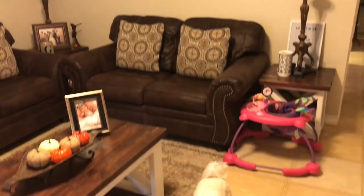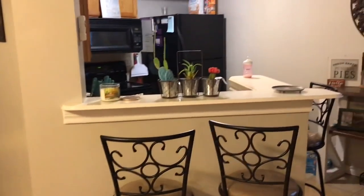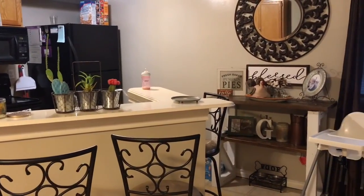Then I will be just giving you an overview of the living room and the kitchen, which is not that bad because I usually have the habit to clean at night.